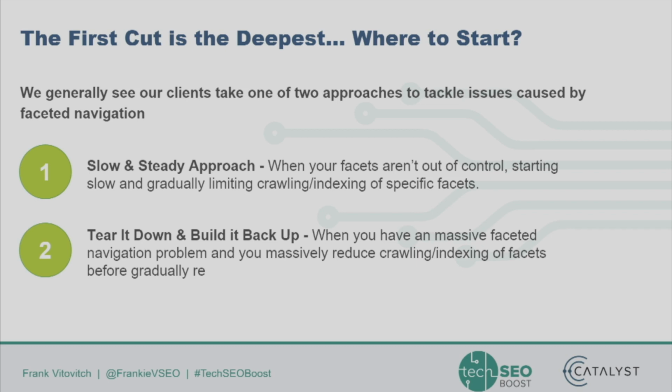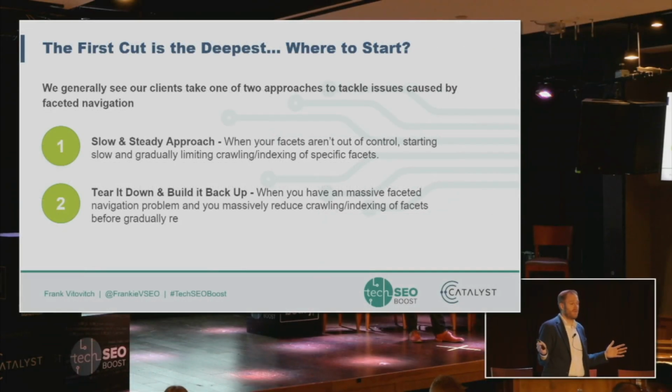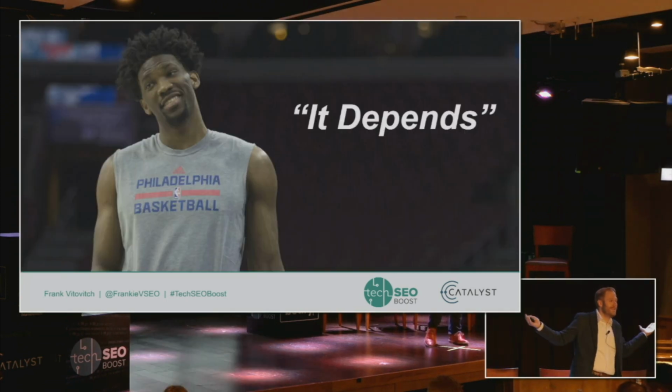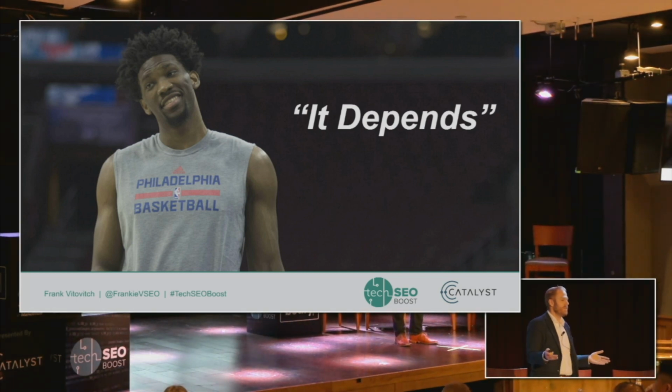We actually had a panel at an event that we did about a month ago where we had some clients say, you know what, we didn't know where to start. We just took everything, we removed all facets from being crawled. We got our site down as small and lean as possible. And now since then we've been unveiling, or I should say, revealing one at a time to the search engines. So kind of both routes. Which route's best? It's SEO, so it depends. But it really does. It depends on the situation that you're in.